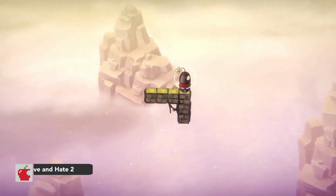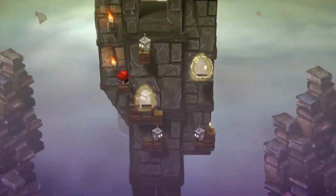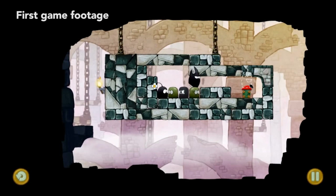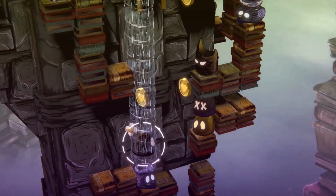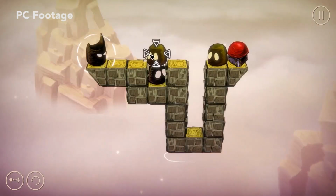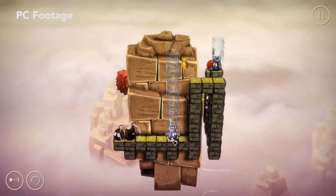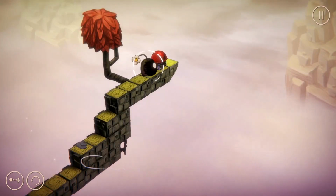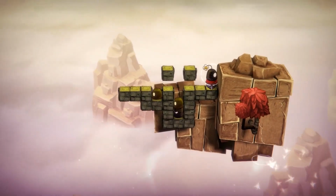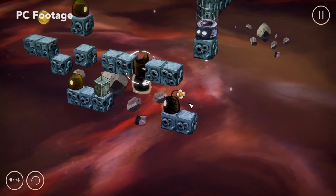You know me, I love a good puzzler. This month we have About Love and Hate 2. The first game was also on mobile. That version was shown in a 2D plane. This time around, most of the game is in 3D. This perspective brings many new gameplay mechanics. The game is about getting two characters, love and hate, to a red button at the end of each level. About Love and Hate 2 costs $2.99 USD and is available on iPhone, iPad, and Apple Silicon Macs.